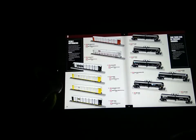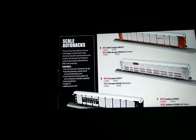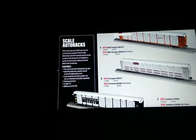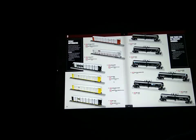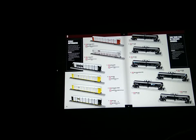Here's some scale auto racks, which feature diecast trucks with rotating bearing caps, operating pneumatic couplers extended to accommodate tight curves, easy conversion to scale couplers, and two-rail wheel sets available separately, opening end doors, length of 24 inches and a minimum curve of 54. Starting off, they have the BNSF Orange, Ferromex, Southern, CSX, Norfolk Southern, and MKT.